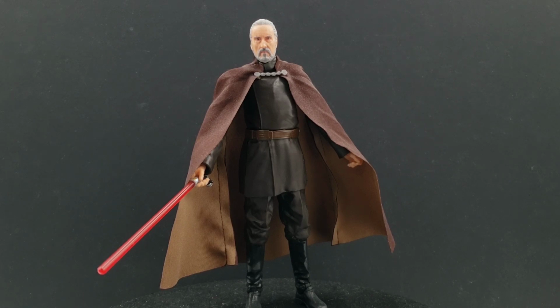This was probably one of the last action figures in the Black Series line that was only $19.99 at the time, which, hard to believe, only 3 years later we're paying the prices that we are. And it's amazing how things change so fast. And who knows what 3 more years down the road will bring.